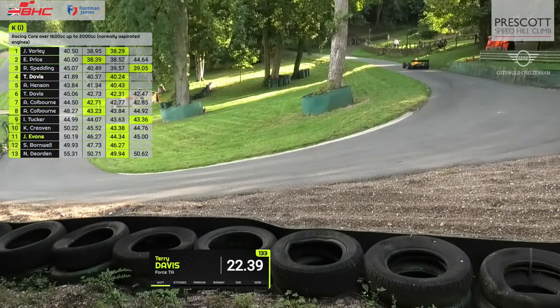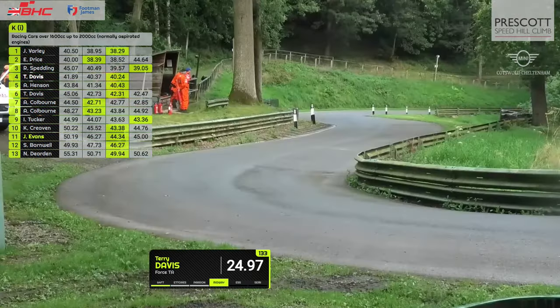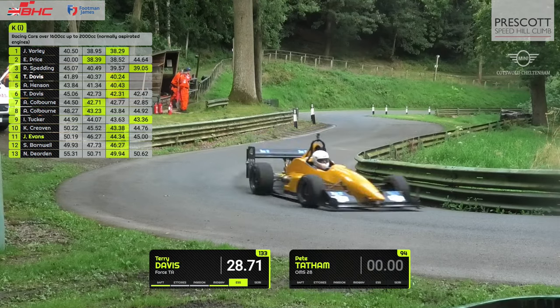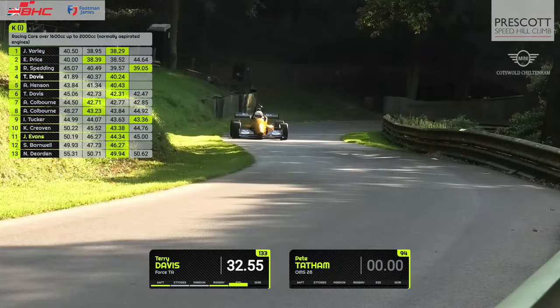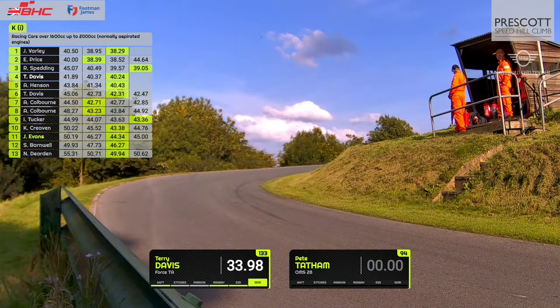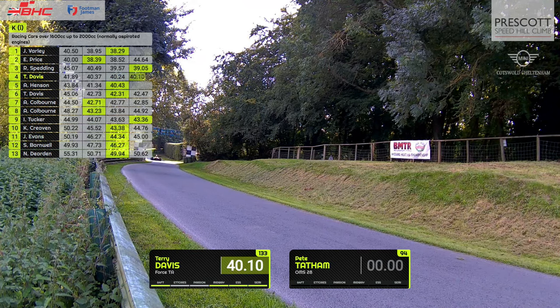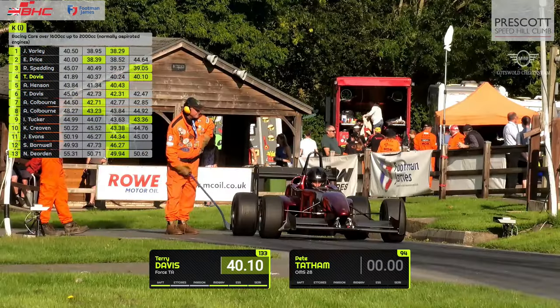Yeah, fantastic sound of the V8 engine at the back in the Force TA. 24.97, great time so far for him in this car. Let's see what he can do in this final run. Posted a 40.24, so let's see if he can get under the 40 second mark on this final run of the day. He's going through the finish line, and that's a 40.10, so an improvement still.